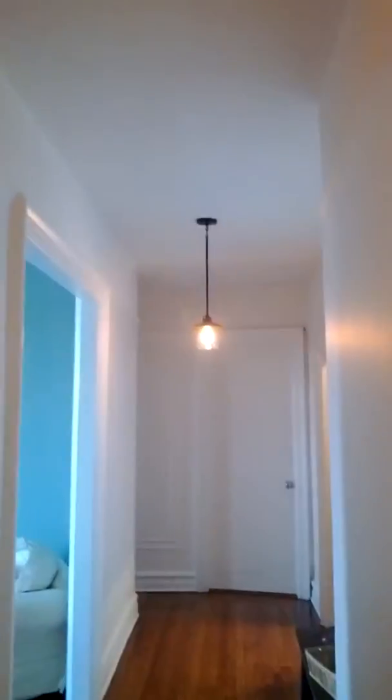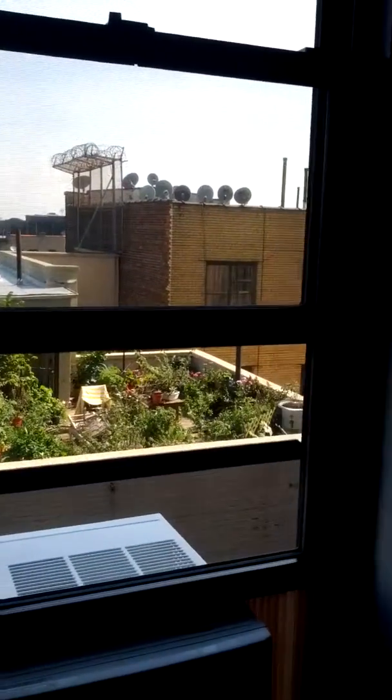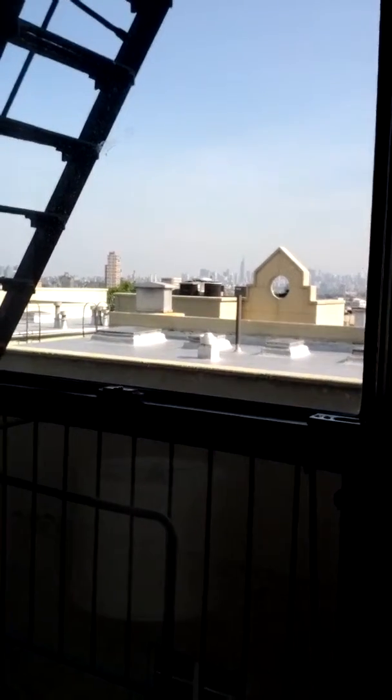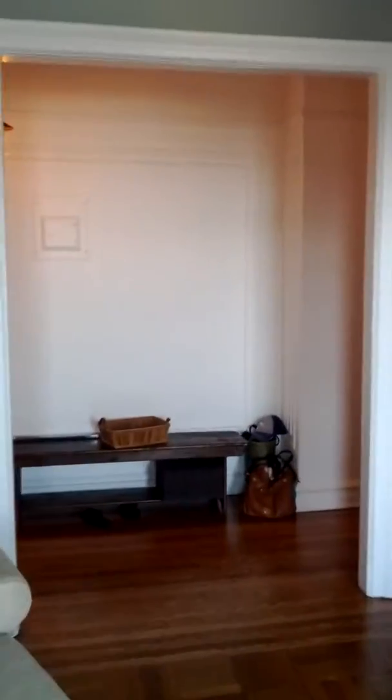Here are the lights that Brent put in yesterday in our hallway. To the left, we have our living room. Look out on a very nice garden over here, a little roof garden. And you can see it, look out over the city. And over here is our little kitchen.